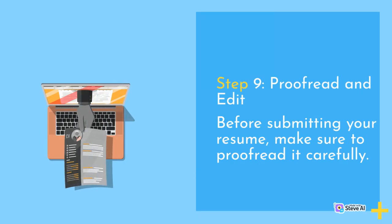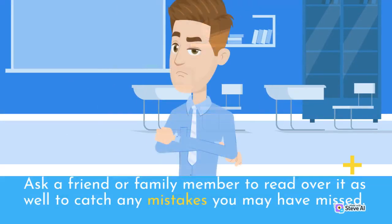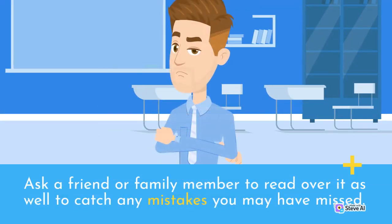Step 9. Proofread and edit. Before submitting your resume, make sure to proofread it carefully. Check for typos, grammatical errors, and formatting issues. Ask a friend or family member to read over it as well to catch any mistakes you may have missed.